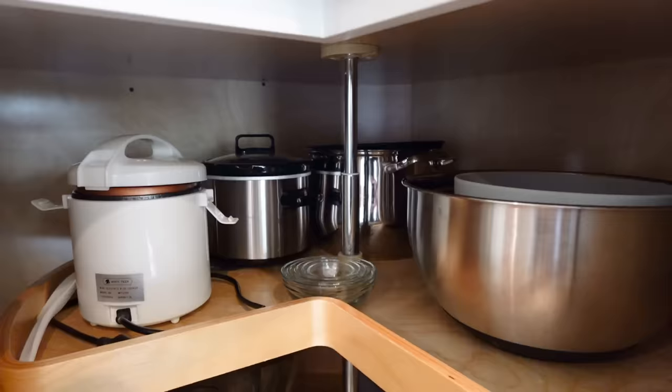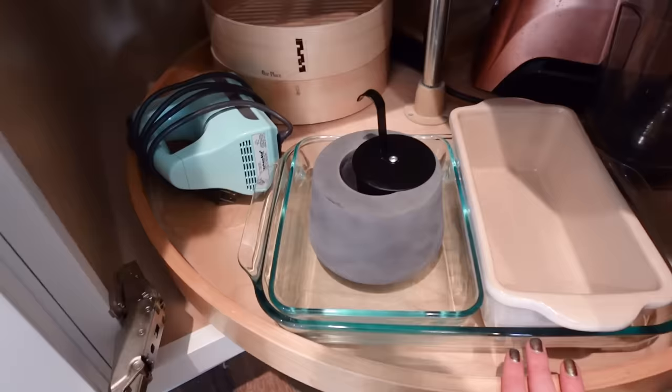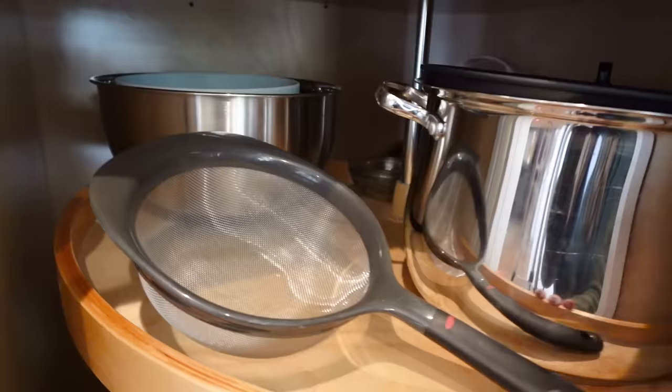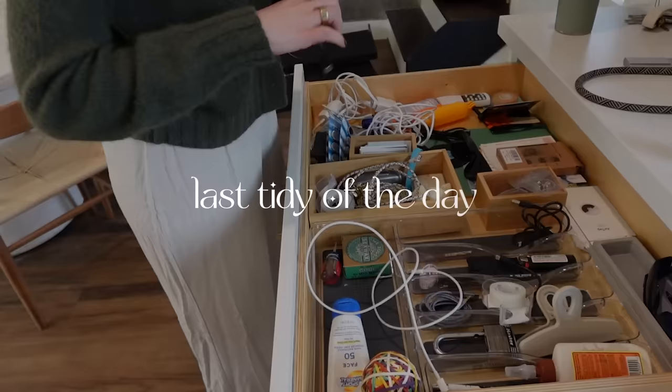Looking much better in here, but we got some of the glass baking dishes back here and the blender. And then up here we have some smaller appliances like a rice cooker, the little crock pot, and some mixing bowls, a strainer, and then Jordy's infamous gumbo pot for all the gumbo that we make in this house, which is a lot. By we, I mean he. I never really help.